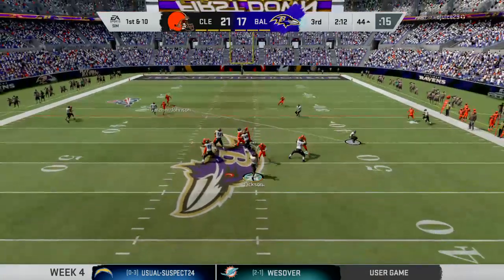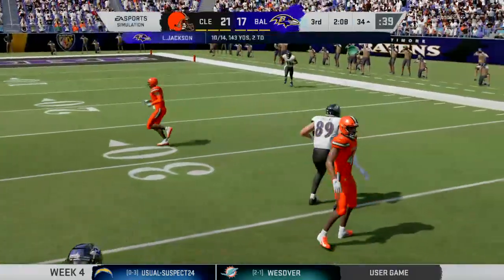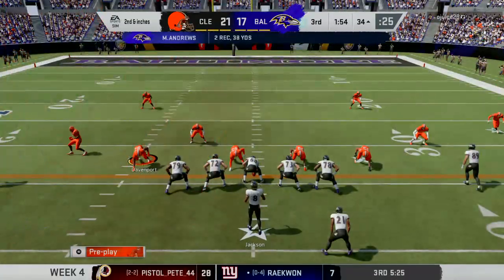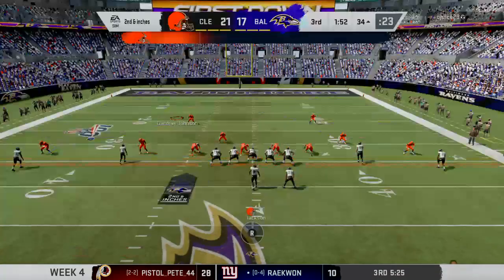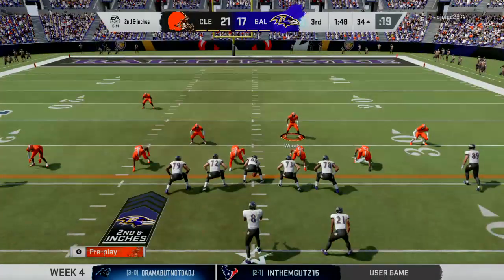On first and 10, it's Jackson. He's got his man. It's Andrews. And they'll be inside the 35 now at the 34-yard line. 10 yards on the pickup there, and it'll be second down. So second and inches after that first down completion went just shy of the marker.